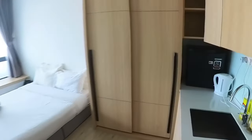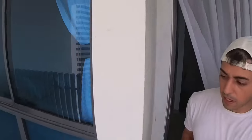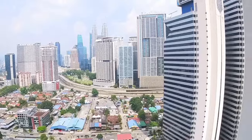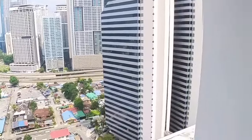And let's check out the view. Let's see what we got working here. Let's go on the balcony, unlock here and go through. Nice little private balcony area. And oh wow, you got a good view of the Petronas Towers and a good decent spot downtown. And it's very, very private because you got these walls here that block the view. You can do whatever up here and just hang out.